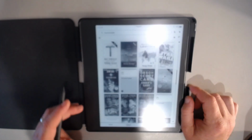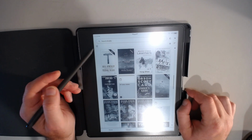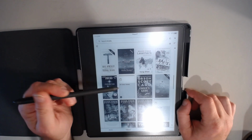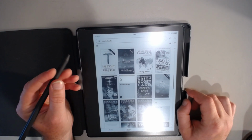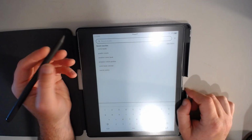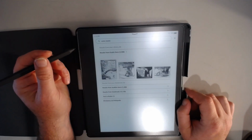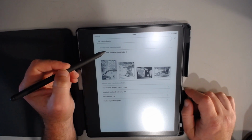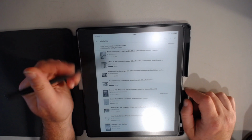I'm going to, as I said earlier, show you how to get some free comic books on your Kindle device, even if you have an e-ink display like this. How to get some free comics on your Kindle account if you have an Amazon Prime account. So up here, I've already done a few searches. I'll search comic books. So it shows that there are 2,500 results on comic books from the store. If I click on that, this is the entire list that comes up.